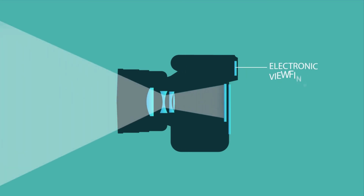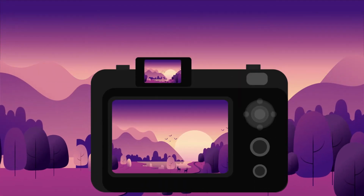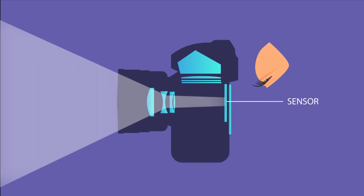In contrast, a mirrorless camera allows light to pass through the lens directly onto the image sensor. The optical viewfinder is replaced with an electronic viewfinder that displays what the image sensor sees. In DSLRs, pressing and releasing the shutter button triggers the reflex mirror to flip up and the shutter to open, allowing the light to hit the camera sensor and record an image.